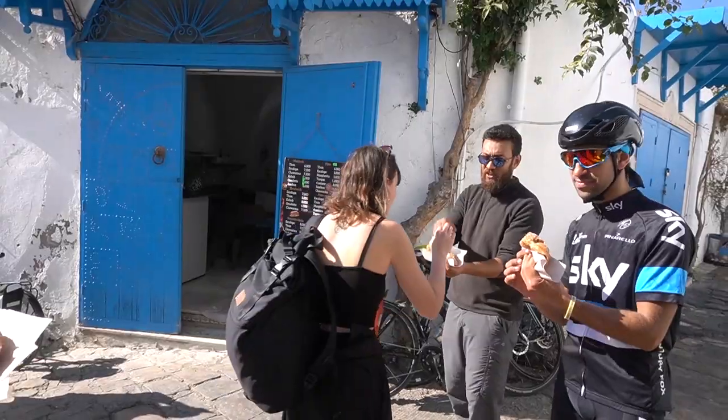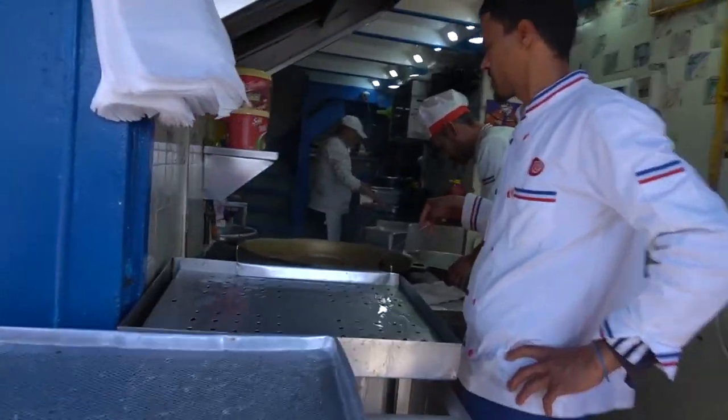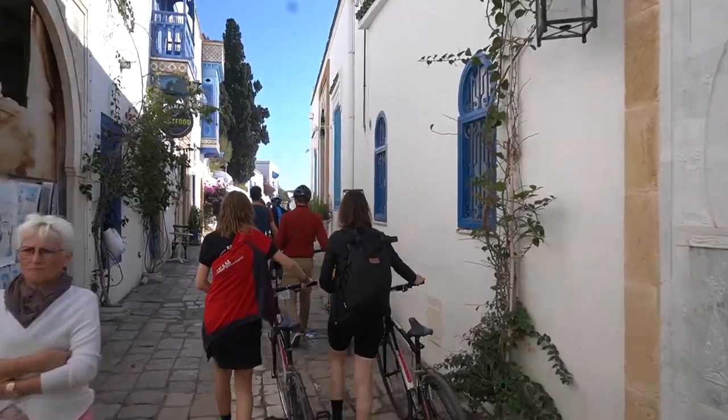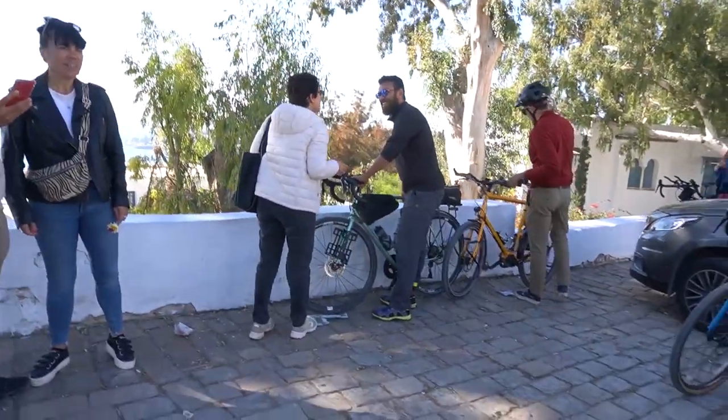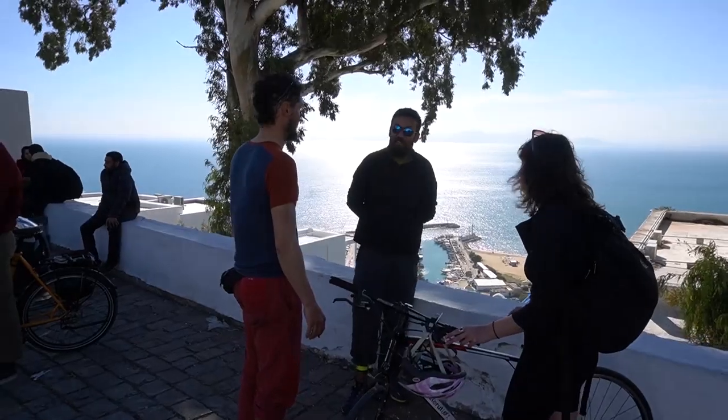Food has a way of bringing people together. Around these dishes, we share stories, laughter, and the joy of discovering something new. As we pedal back, we carry more than full stomachs. We carry memories of a ride that nourished not just our bodies, but our spirits. Cycling through Tunisia, every turn leads to discovery, every stop a celebration. Thank you for joining us on this journey. Until next time, keep exploring, keep pedaling, and keep savoring life one ride at a time.